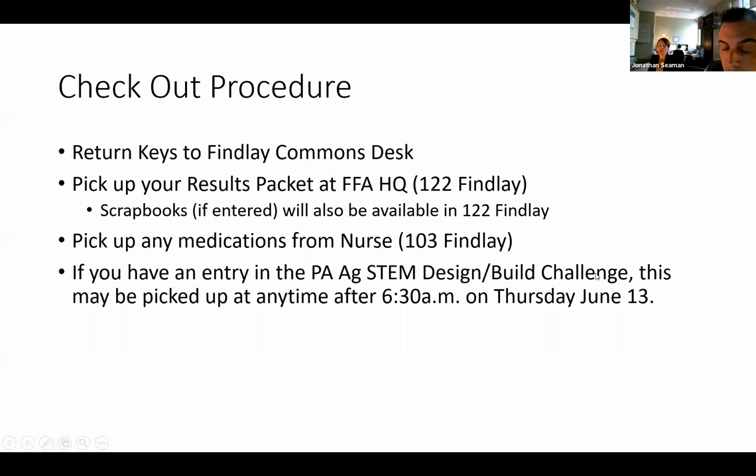One other positive thing about being housed in East, which I failed to mention earlier: FFA will be the only event housed in East during the time that we're on campus. So there will be no other student groups or sports groups or anything being housed in East. It'll be strictly just FFA. Now, when you go to eat in the Commons, there will be other groups that you'll be interacting with. But as far as staying and being at the dorms, it'll just be FFA. Steps in the right direction.